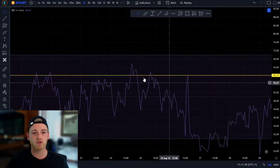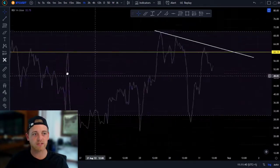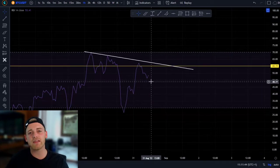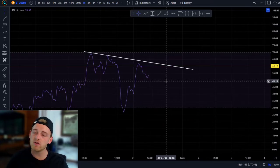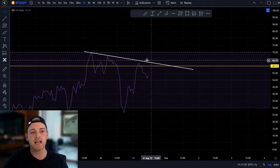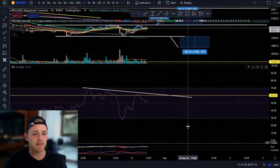You can see also this horizontal, multiple times we've been rejected from this zone. What do you know? Sat at this zone again. Still sat at that central point of the RSI, which is not too bad, okay? It's not too bad. It basically means we can go either way right now. But resistance to the upside, these are the areas I really would be looking for. That's enough about the RSI.